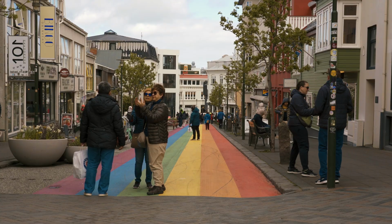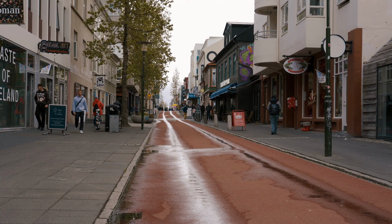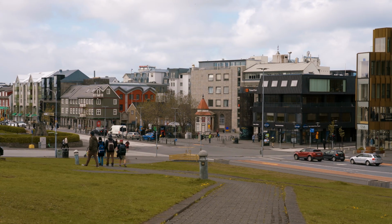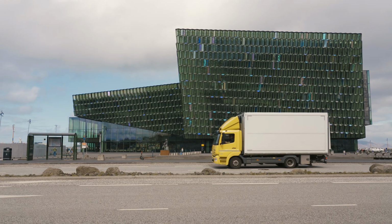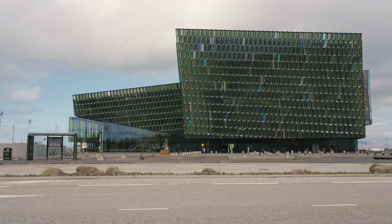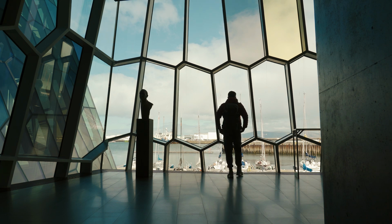Reykjavik itself was clean, well-organized, beautiful, and with countless options for food and drink. I, however, made my way to another gorgeous landmark with a slightly easier name to pronounce, Harpa. This concert hall is stunning from the outside, but even more so from the inside, with the light coming through the countless colored geometric glass panels.